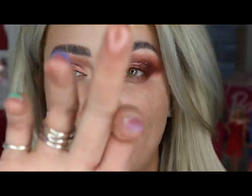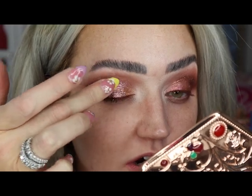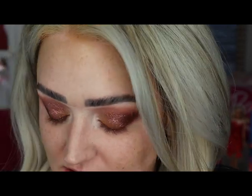And then if you want to take it a step further, which I always do, I'm gonna take some on my finger and just make sure I really press that in and build up that shimmer as much as I can, because I love sparkles. I love sparkles. Who doesn't like sparkles? Psychopaths, let's be honest.